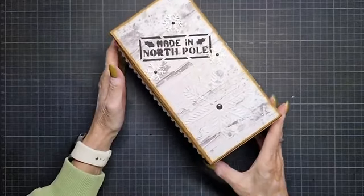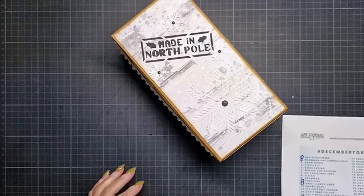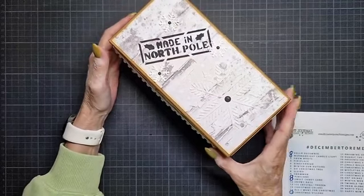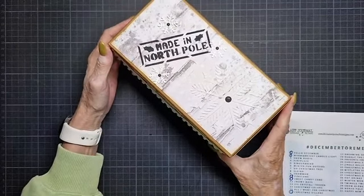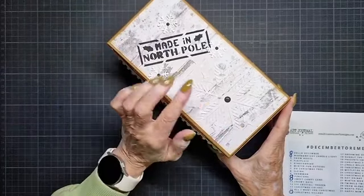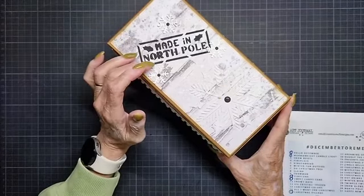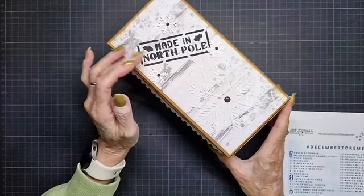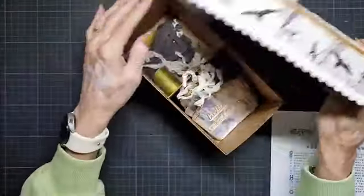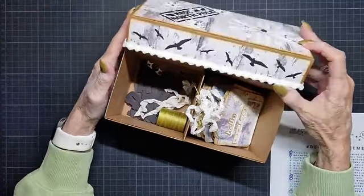This is my December to Remember box. I made this box for my December to Remember challenge for the art journal specials. On top of it, I have used the stencils from David with white modeling paste, and with black modeling paste I used some ice crystals and black dots. And I used also the birds from the set from David.